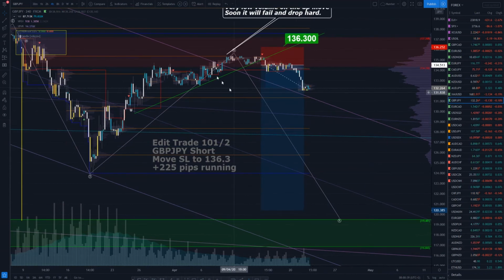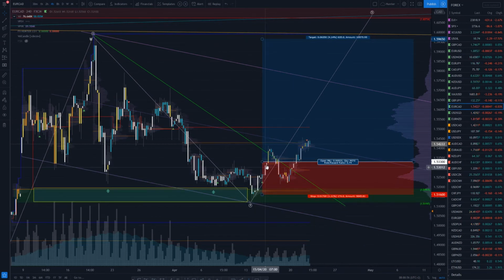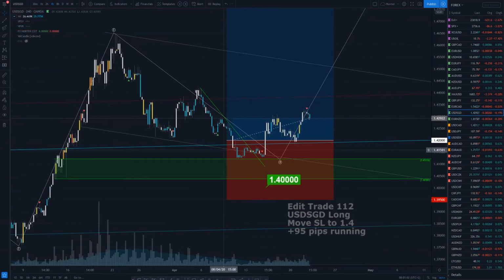So I believe once the price breaks, it will move back into this channel, and I think it will continue more down, so that will be great. Euro Cut, I'm not moving anything yet here, so here we had this break up and price is moving up, so it's nice. And last one is USD SGD.